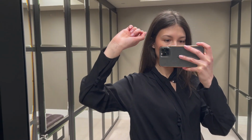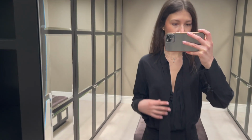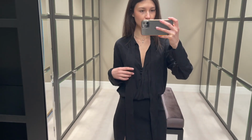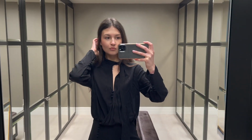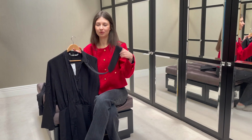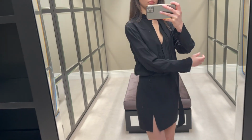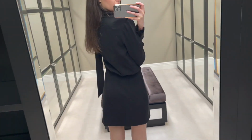It has beautiful sleeves with black buttons, and the beautiful detail here is this, not a belt, not a scarf, but this piece of fabric. I'm not sure how to call it. Tell me in the comments if you know. I would call it a scarf for now. That can be worn like this. For example, one piece can be left in the front, one can go to the back.